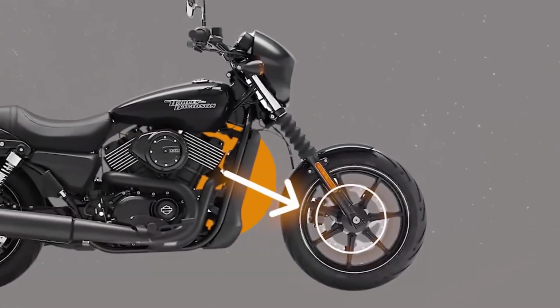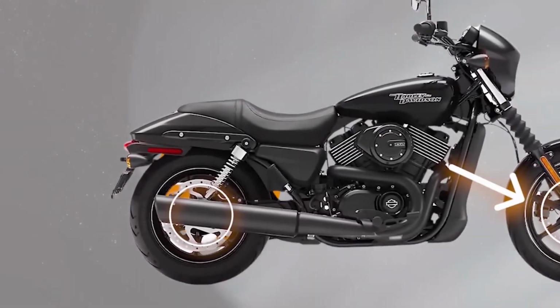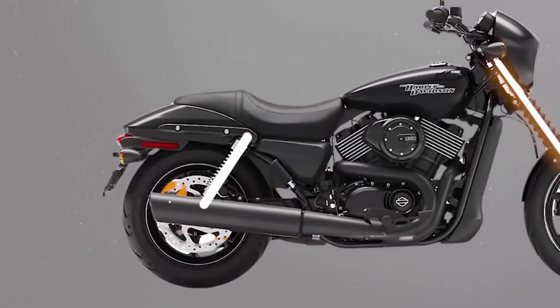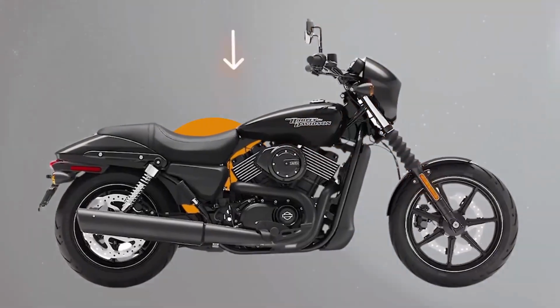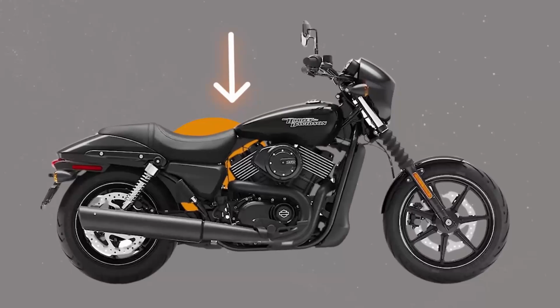The braking system features dual front discs and a single rear disc, offering strong stopping power, while the suspension setup includes inverted front forks and gas-charged rear shocks for sharper handling. Despite the sporty setup, the ride quality remained inconsistent and underwhelming. One of the most significant issues with the Street Rod was its cramped ergonomics.